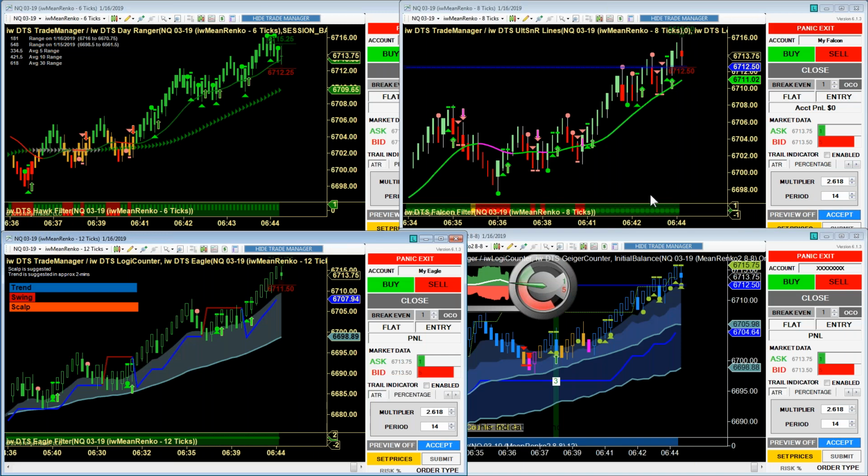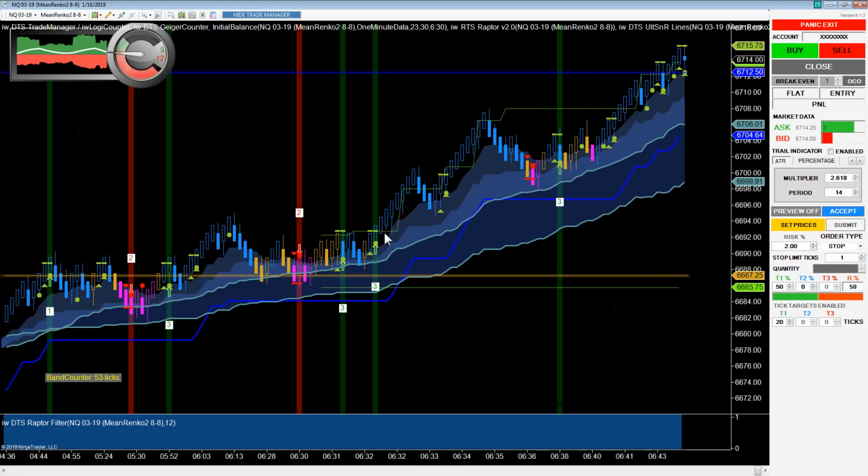I pointed out to you Raptor traders, you can do the same thing on your Raptor. So your bands are stacked here in a bullish fashion, so you would be looking for your first clean buy signal. And in this case, it just happened to be a number 3 signal as well, a pair of them, also with some very good follow through.